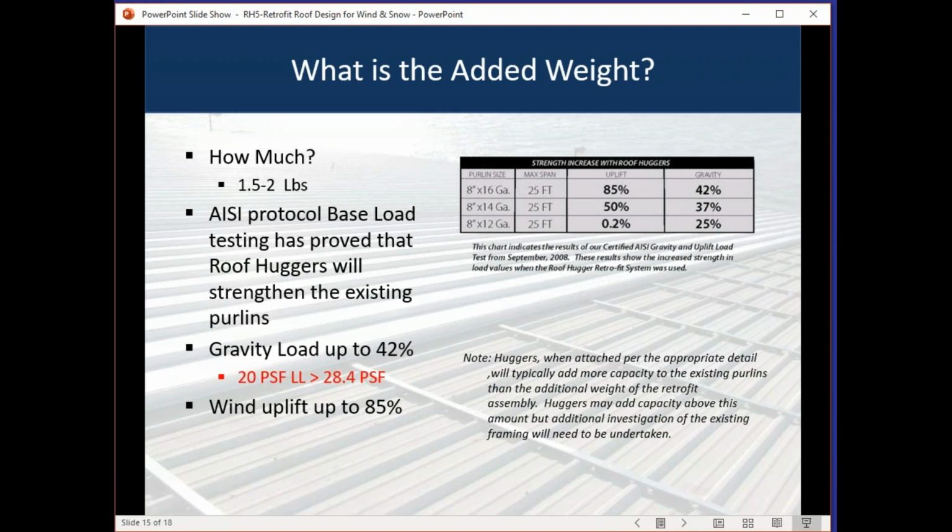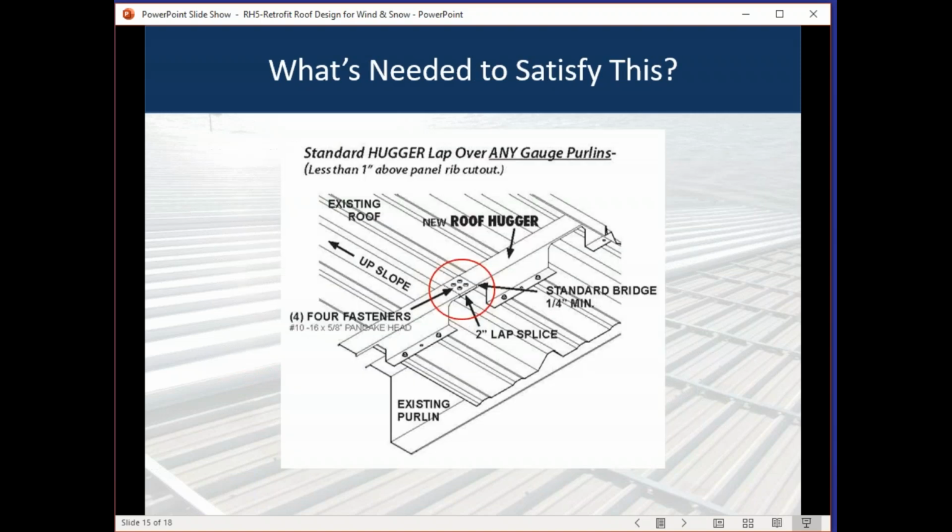Huggers may add capacity above this amount, but additional investigation of the existing framing will need to be undertaken, meaning once we've increased the capacity of the secondary roof purlin system, you are adding weight to the primary framing of that building, and that would need to be investigated and evaluated by a professional engineer.